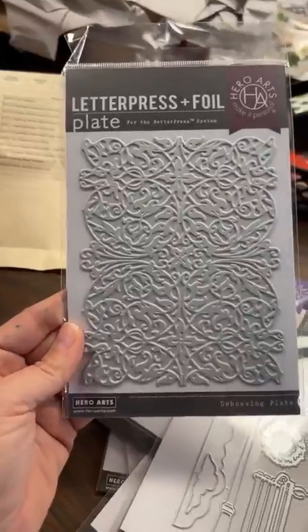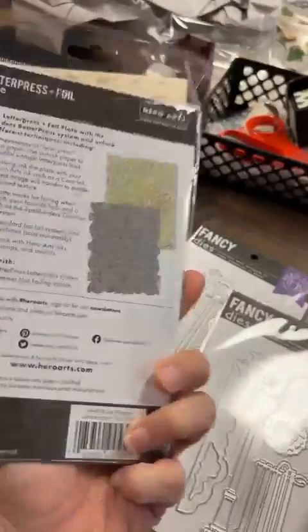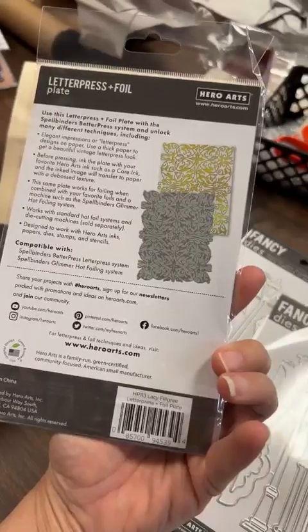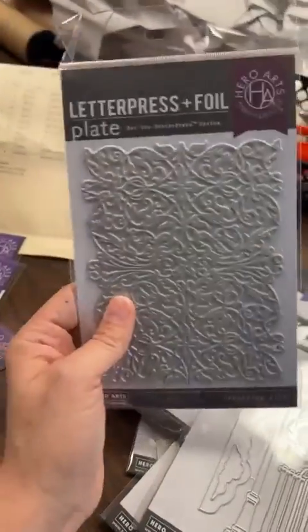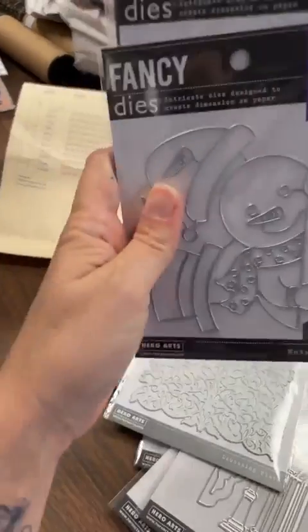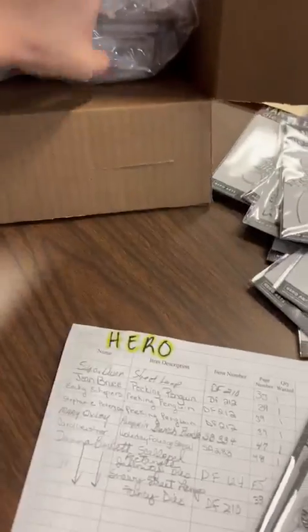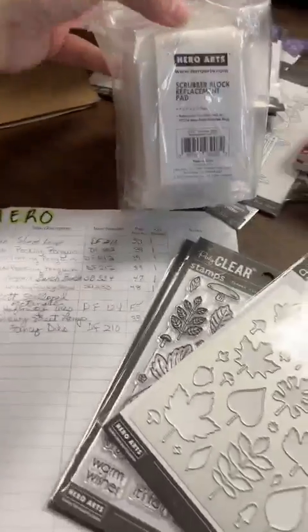We also added in a new press plate. Remember, you can also glimmer this. It's going to be gorgeous glimmered. And that's the lacy filigree. And then we restocked last year's best little seller, which was the snowman. And then I did have a few little restocks on here as well.